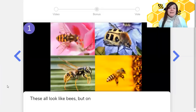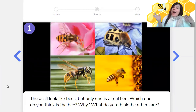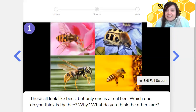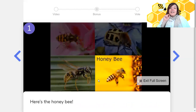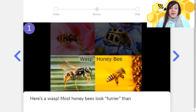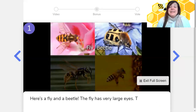And now the last one. These all look like bees, but only one is the real bee. Which one do you think is the bee? Why? What do you think the others are? Think and decide which one is the bee. Only one is the bee. Did you make a decision? Let's find out. This one is the honeybee. This is a wasp. This is not a bee. This is a fly. And this is a beetle.